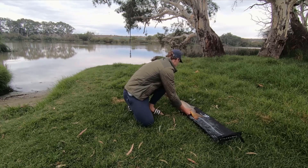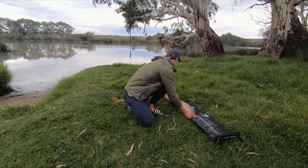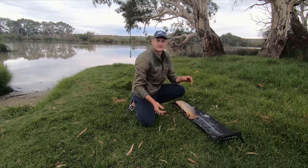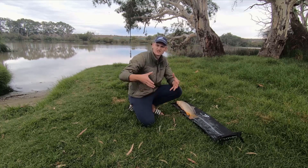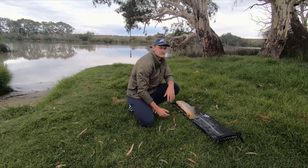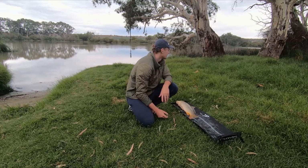So this thing is solid. See what it comes in at. So it's on that 69 centimeters. It's just solid girth. It's just big. So what we'll do is we'll take this one out humanely and put the line back in the water.